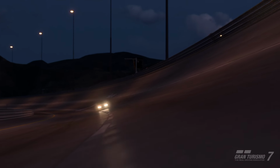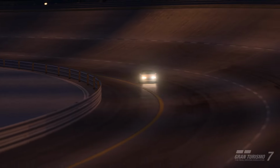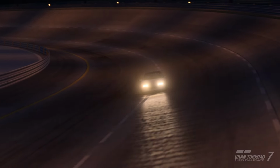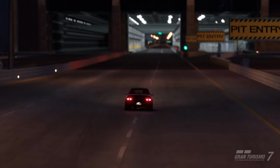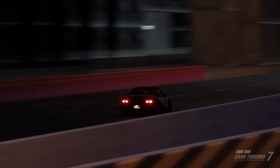In this episode, I'm going to be doing Behind the Beat at Tokyo Expressway using the engine swap in this car. So in this video, I'm going to show you guys how to get the car. I'll also be showcasing the engine swap and how all that works together.